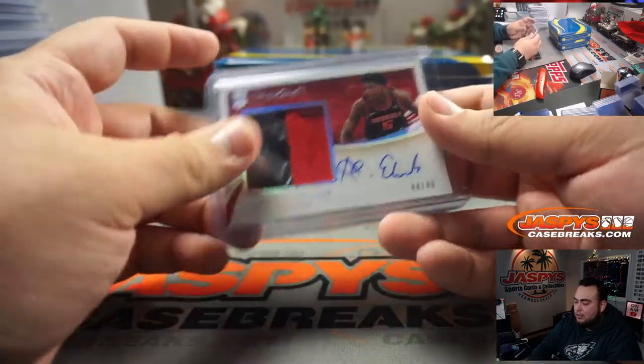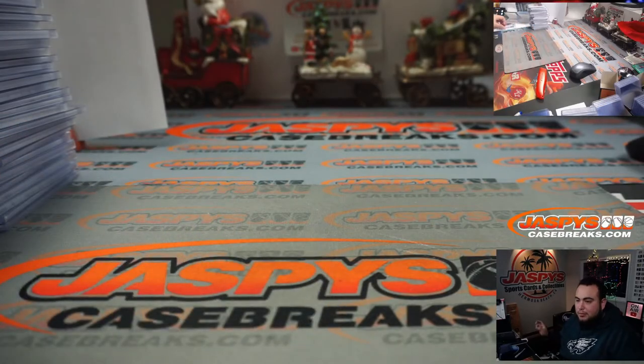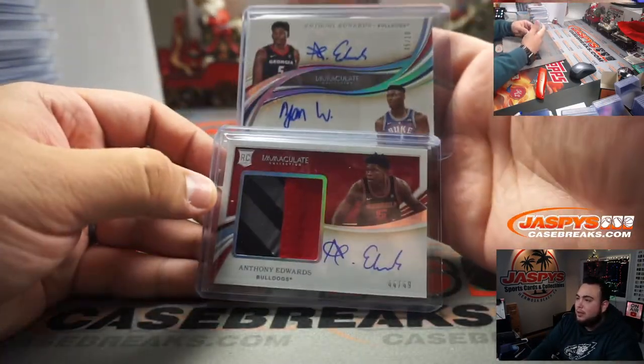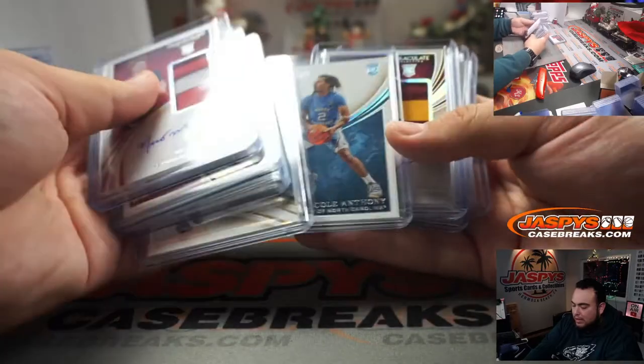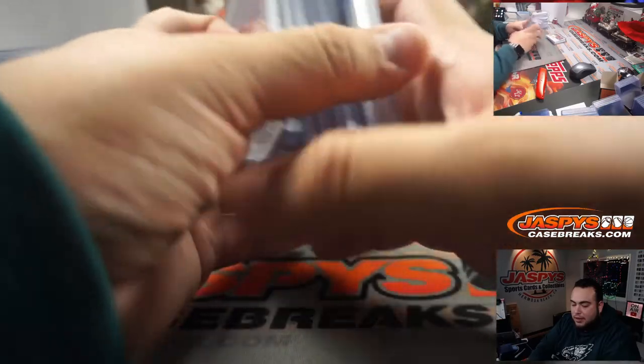Very nice. So there you go, guys. These boxes are now empty. We got some nice stuff in here. Low number parallels. No 101s, unfortunately, but, I mean, not too shabby, though. Right there. Little Trae Young over here as well. Cole Anthony, 3 out of 5 right there. Very, very nice stuff, guys.